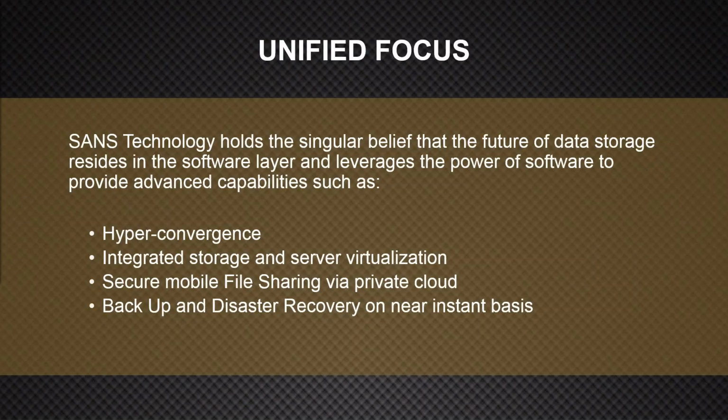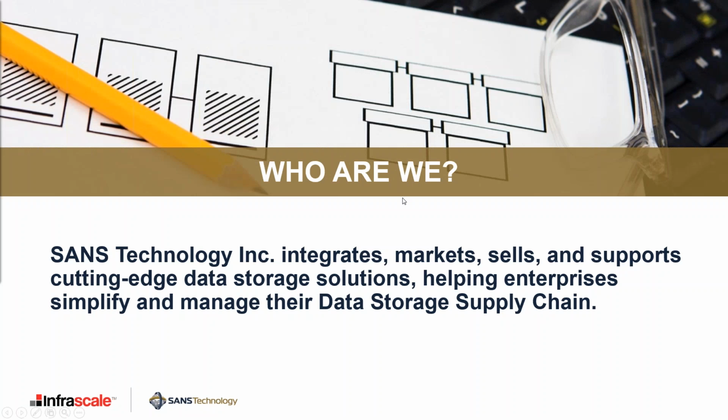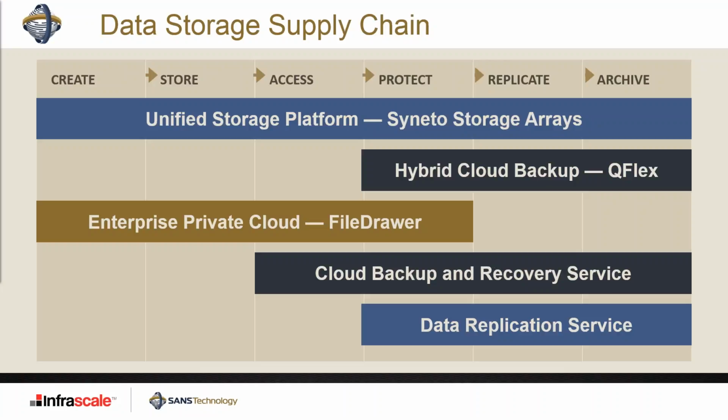So we build storage solutions for clients that meet a variety of different needs, whether it's hyperconvergence or secure file sharing via private cloud, or backup and disaster recovery. So we go to the next slide. I think Craig mentioned this earlier. He introduced us. We really focus on the whole data storage supply chain. I think in the next slide you'll see what that is. But why don't we go to the next slide and we can talk about that.